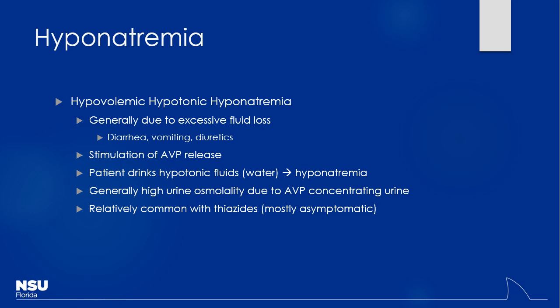Now, what does the body do when it detects we have too little volume? Well, it stimulates AVP release, arginine vasopressin. It's releasing an antidiuretic hormone. Antidiuretic means less urine, right? So you're going to cause an increase in water being reabsorbed. But does that have any direct effect on the sodium? No. So what you're going to find is an even more dilutional effect.